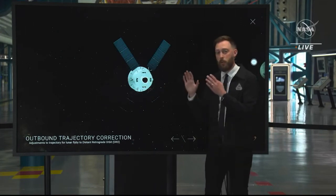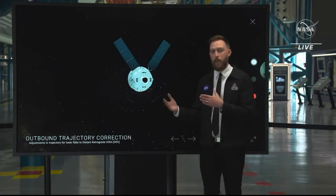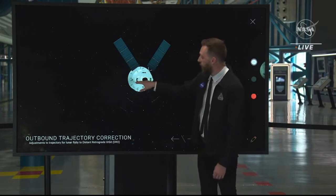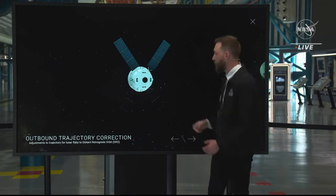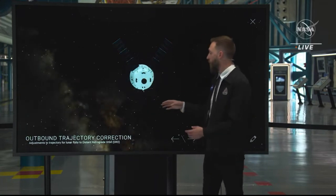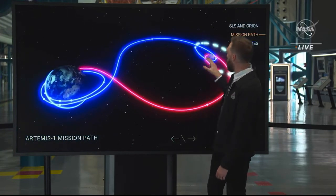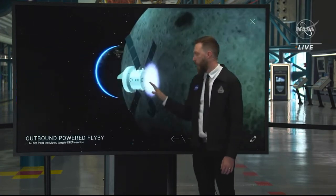That's really what's going to be doing our big pushing maneuvers, and it's critical for those flybys, the powered flybys of the moon, both the one that allows us to get to distant retrograde orbit and the one that comes home. Additionally, we have these auxiliary thrusters around the bottom. We have 8 of these that can provide some additional push to help out with this orbital maneuvering system engine. But OTC-1 is coming up. We'll likely make a number of these burns on our way out to the moon, and all that sets us up for essentially this slingshot that we see here before we get to the outbound power flyby.